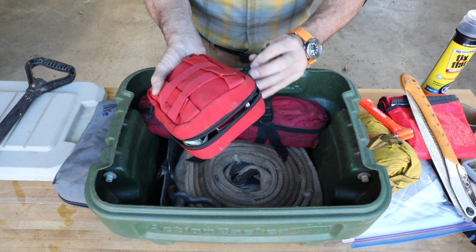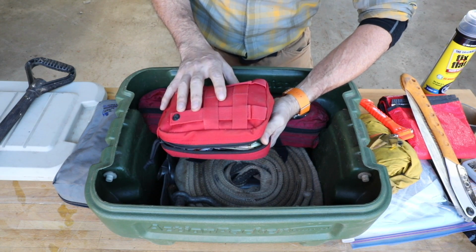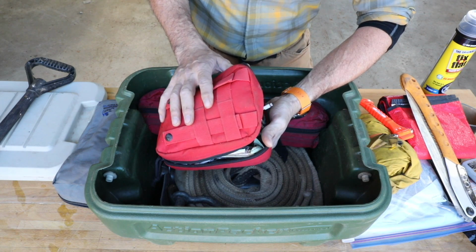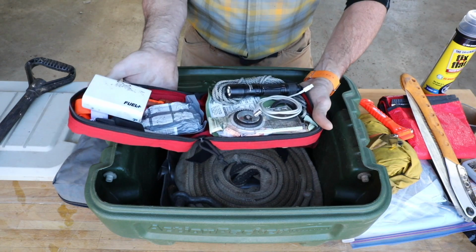This is a first aid kit. Now, I'm going to carry a dedicated, very extensive first aid kit always in all my vehicles. This is a supplement to that. This is just a mini one, and you might want to consider that. It depends on what your training is, how much you want to do.